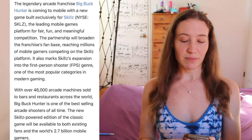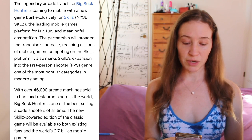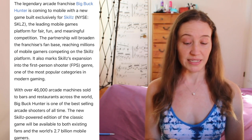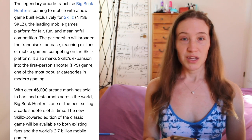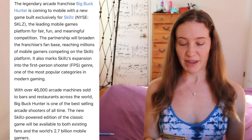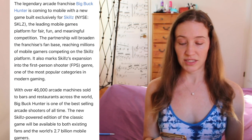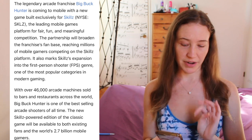The leading mobile games platform for fair, fun, and meaningful competition. The partnership will broaden the franchise's fan base, reaching millions of mobile gamers competing on the Skills platform. You can also bet on the Skills platform. It also marks Skills' expansion into the FPS, first-person shooter genre, one of the most popular categories in modern gaming.